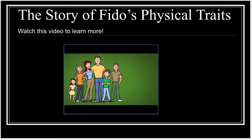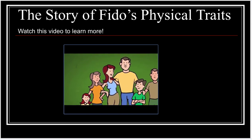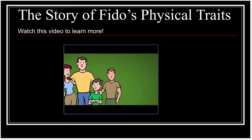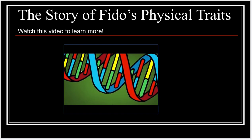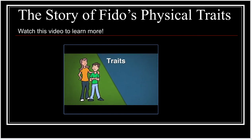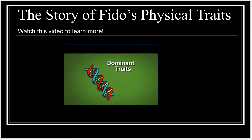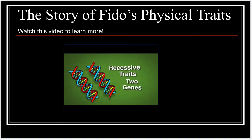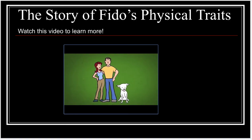You may see this in your own family. There's likely a family resemblance, but chances are your brothers and sisters don't look exactly alike. Now, within each strand of DNA are segments called genes. Exactly which genes you receive or inherit will help determine traits like your height, hair color, and more. Some traits are dominant, meaning you only need one copy of that specific gene to show it, while recessive traits require that you have 2 copies of the gene, one from your mom and one from your dad.